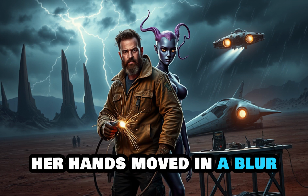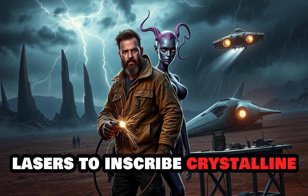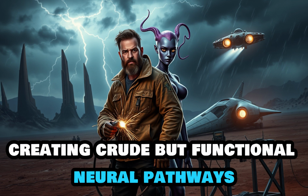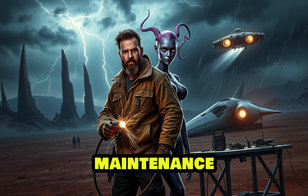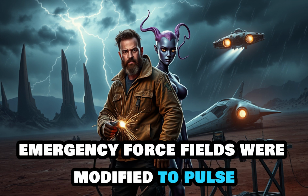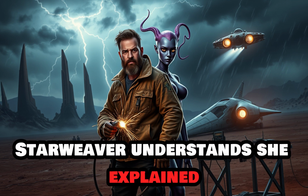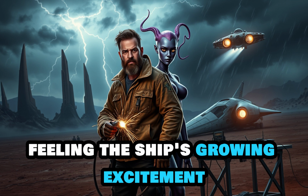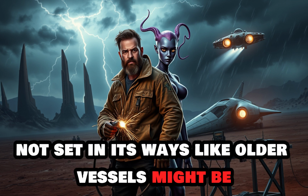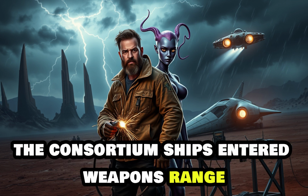Her hands moved in a blur, making connections that shouldn't have been possible. She used industrial welding lasers to inscribe crystalline patterns into the station's hull, creating crude but functional neural pathways. Maintenance nanites were reprogrammed to carry Starweaver's energy signatures. Emergency force fields were modified to pulse in sync with the ship's consciousness. "Starweaver understands," she explained, feeling the ship's growing excitement. "It's young, adaptable, not set in its ways like older vessels might be. It sees the potential."